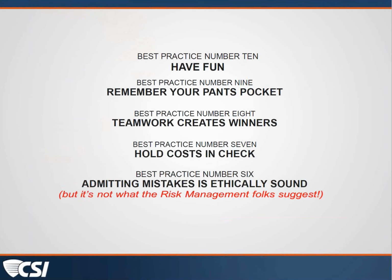Best practice number 7, hold costs in check, being sure that you understand in your documents what you specify and create as far as markups, tracking pay applications, finding the things that are on the site that are being billed for and keeping your eyes on that, keeping the momentum on the project going, keeping payments flowing between the construction community and the owner are all important to a positive project outcome.